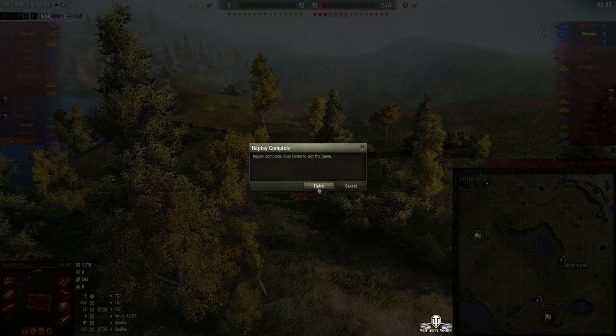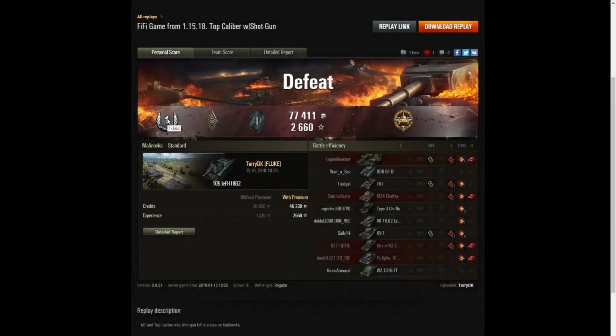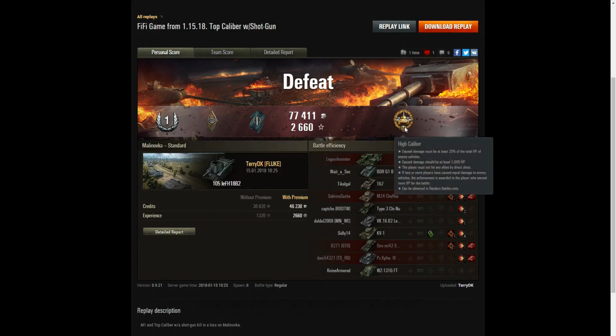So let's have a look at the end of battle stats. And it's a first class tanker for TerryDK in the 105 leFH18B2. And he also picked up a bruiser medal for getting at least 5 critical hits. He got 5 exactly. And he picked up a fighter badge because he managed to get at least 4 kills, and that's exactly what he got. But on top of that, he managed to pick up a high caliber. He dealt the most damage in the battle, at least 20% of the enemy hit points. And that's going to be useful to his scores later on.